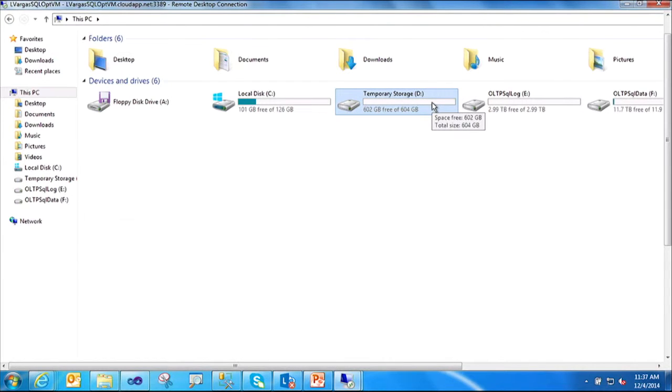So in this case, this comes with an SSD drive. I can, for example, put my TempDB there. So anything that requires temporary operation is going to be faster. For example, index rebuilds, that's a common operation that takes time.